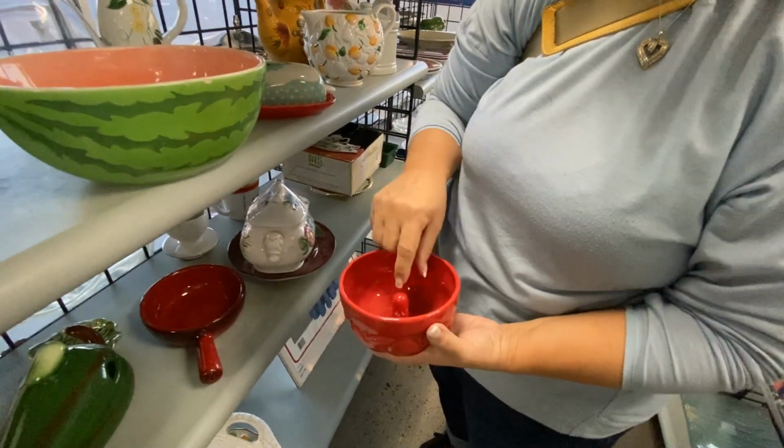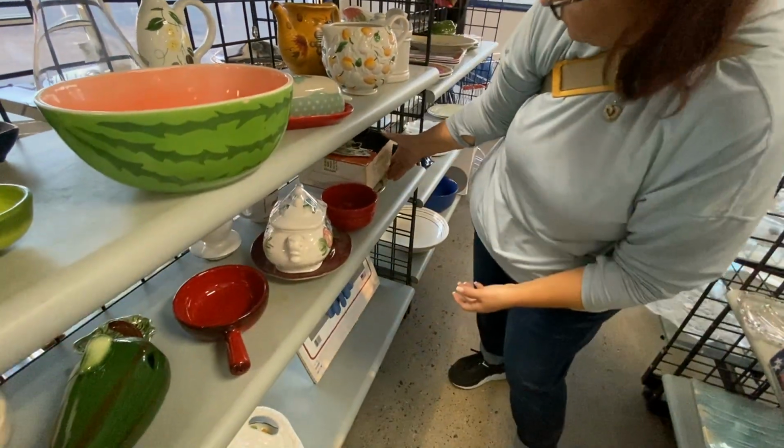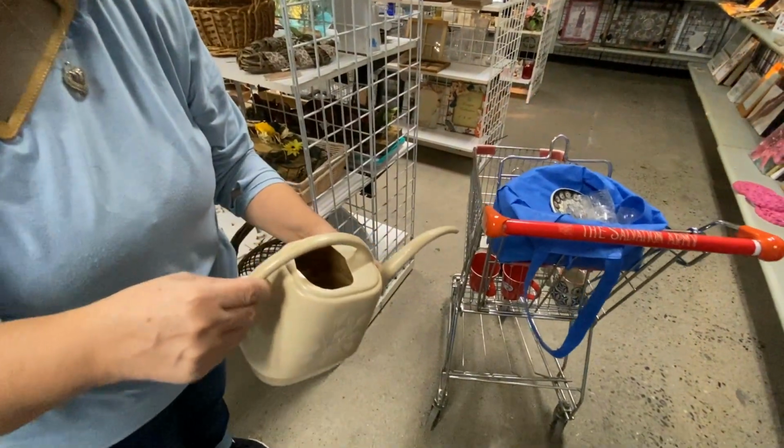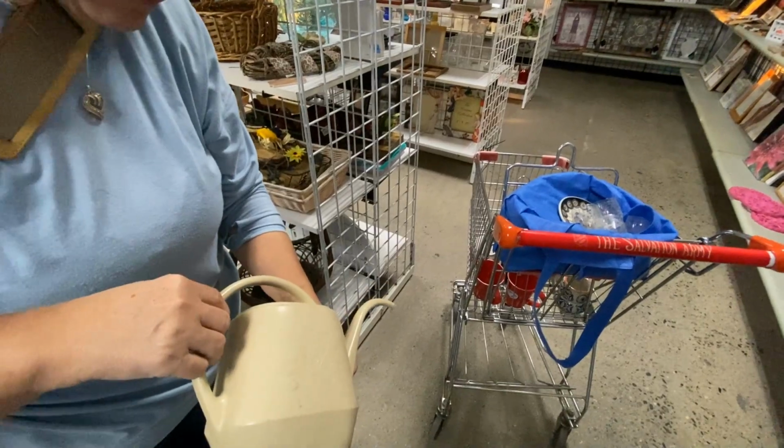And this is an apple baker, I believe. I found this really cool watering can, and I've been wanting one for a while, so I lucked out.